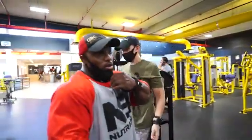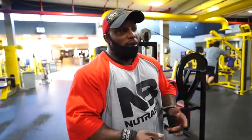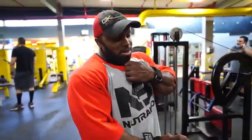Notice here, we did one warm-up set and two feeler sets. Our feeler sets are pretty much filling the weight out, 5 and 6 reps. The weight's not too heavy, just want to feel the weight. So my first warm-up set was 1 plate, my feeler set was 2 plates. My second feeler set coming up right now is going to be 3 plates, and then we'll start working around 4 or 5 plates.